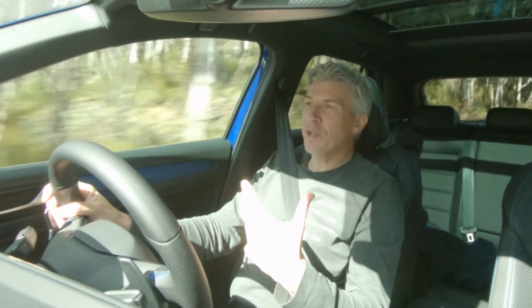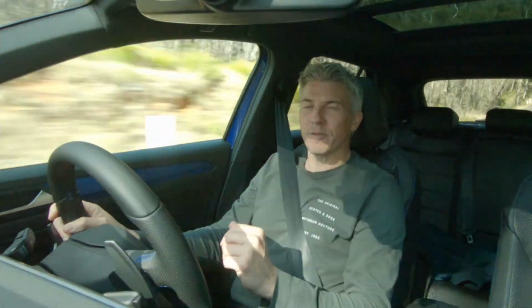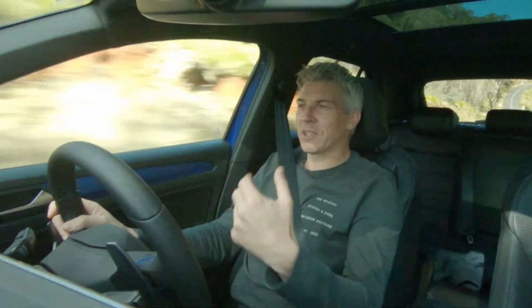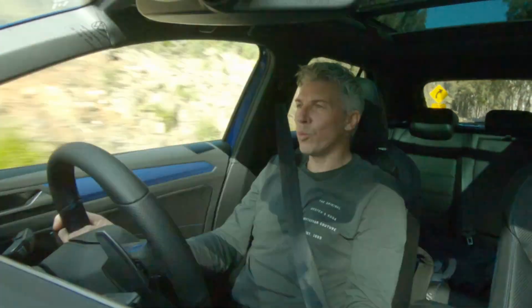through the gears. You can also feel the throttle response, even just around town when you're just tootling around at 50, 60 kilometers an hour. It's just more instantaneous, and that's even if you're in the comfort or normal modes.